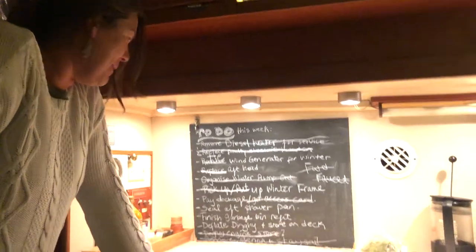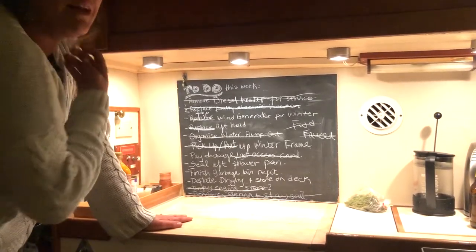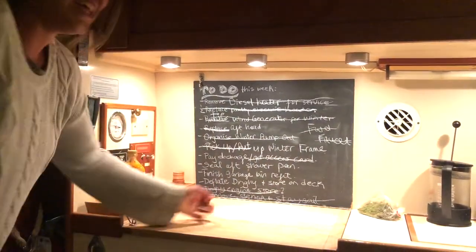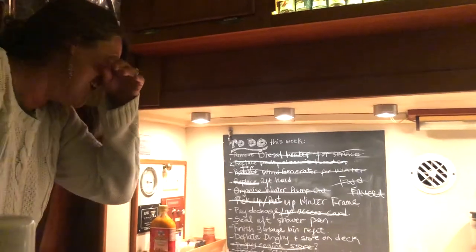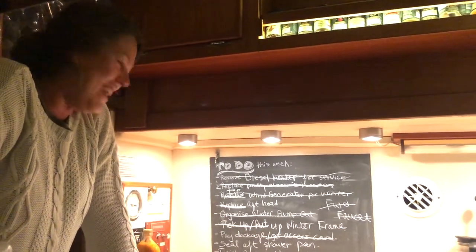Sunday night. It was a busy weekend. We didn't get everything done, but I feel like this was ambitious. So Michelle went up the mast today. Well, I took him up the mast today. You did all the work. I just had a leisurely ride in an upward direction. You took all the risk.